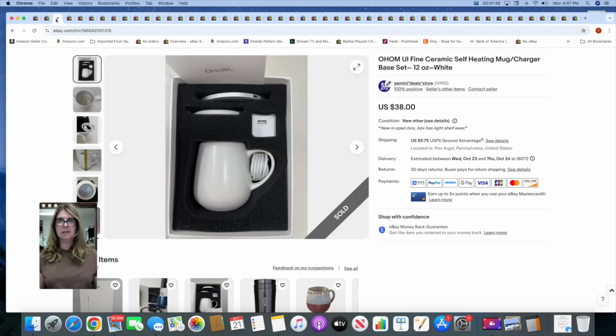Next is, I don't even know how to pronounce this. Anyway, it is a self-heating ceramic mug. I picked this up back in September at a yard sale. I believe I paid $4 for it. It sold for $38 plus shipping.